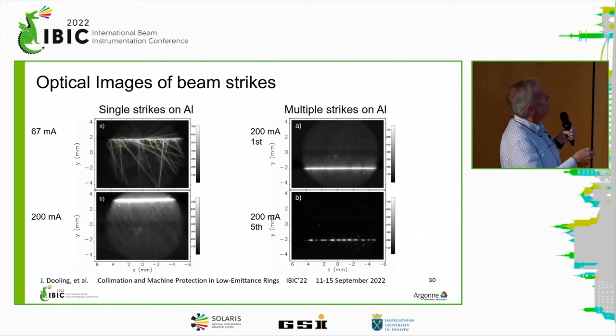On the left-hand side, these are single strikes. This one is at 67 milliamps. Though it's low current, it's actually higher charge per bunch. What's interesting, at least as far as I'm concerned, are these streaks that come off the irradiated region. At 200 milliamps, we were at 7/10 of a nanocoulomb per bunch.